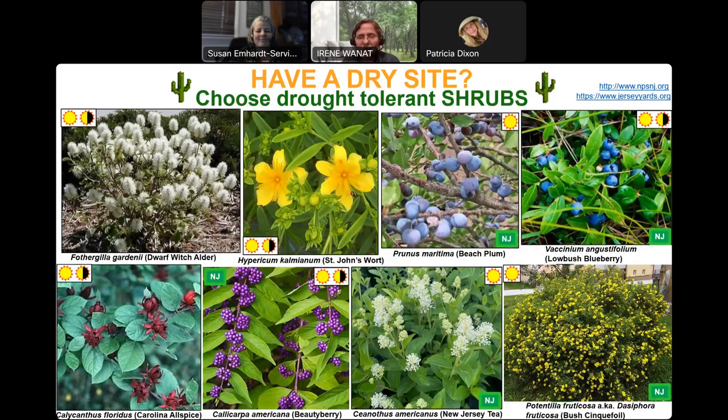In your handout, I have all these plants listed, so I'm not going to go through them, but I thought you'd like to see the colorful blooms and how they look. But you don't have to write this all down. It's all in your handouts. And as you can see, I have listed New Jersey natives, because natives that are from your area will do best in your area, because they have been living here all these years and they know how to survive and do well.